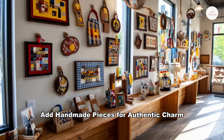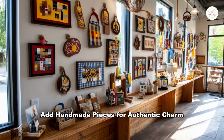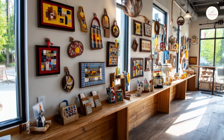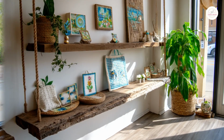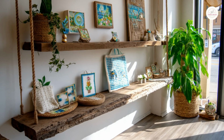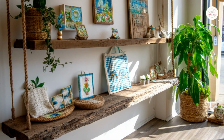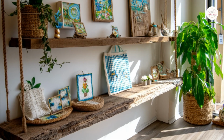Add handmade pieces for authentic charm. Decor brings personality and love into your space. Try cross-stitch samplers, crochet pieces, or even hand-painted wooden signs. Display these in entryways or above shelves to highlight their uniqueness.